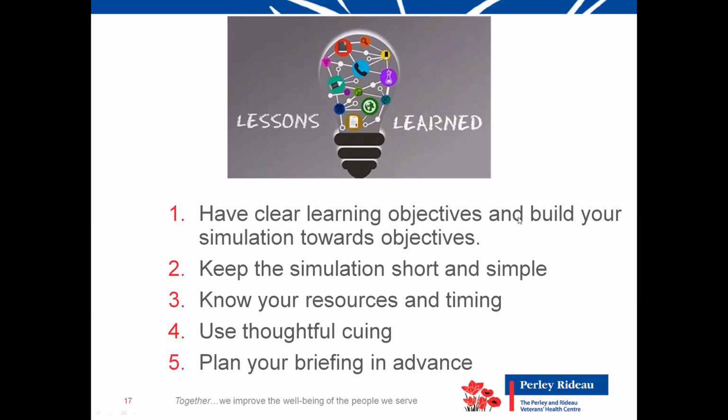And then the last thing is just planning your briefing in advance. Like I mentioned, make sure you're really prepared with your checklist. So going forward with this, we felt that our fall simulation trial was pretty successful. We have some things we're going to improve on, but the fall team has decided it was worth the investment to go forward and do simulations on all the other units on days and evenings, and we'll do a couple on nights too, to really help connect with everyone. And we'll keep doing evaluations to see how they like it. Next slide, please.